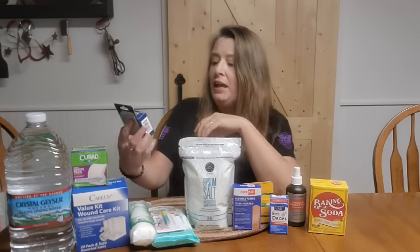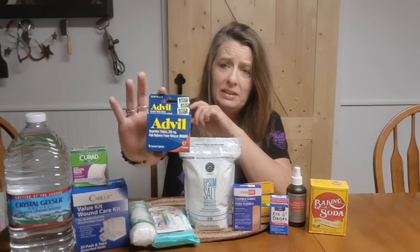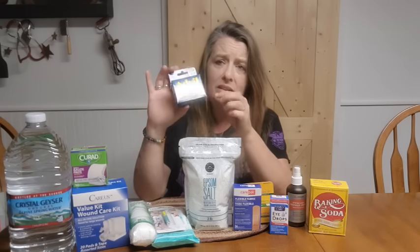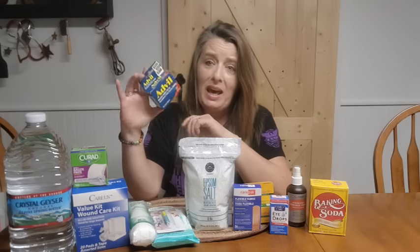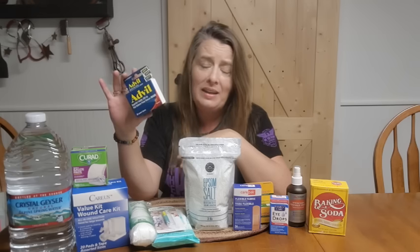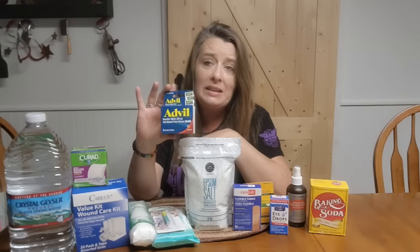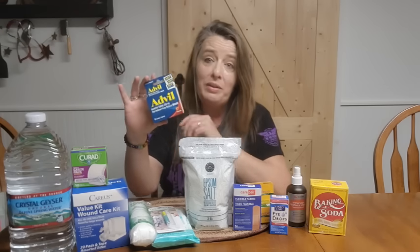And then I grabbed a small, I don't buy these a lot, but once in a while I like to pick up these little packages of Advil because there's little envelopes in here. These are wonderful for those emergency bags to keep in the car, go bags, get home bags, bug out bags, anything like that. And you've at least got a little bit in there to get you through until you can get home or wherever you're headed to.